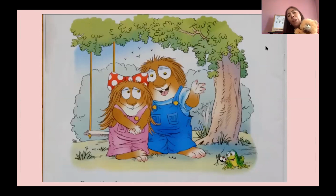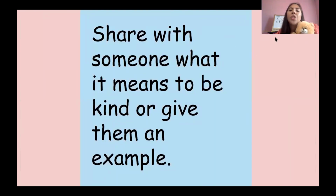So I know that right now we might not be able to see our friends, but if you have siblings at home, letting them use your toys is a kind act. So let's see. Share with someone what it means to be kind or give them an example. So Teddy just gave you guys an example of how he shared his toys with his friends. What example or what does it mean to be kind? Make sure that you guys share with someone.